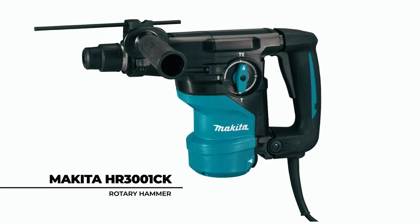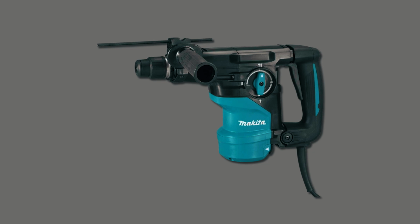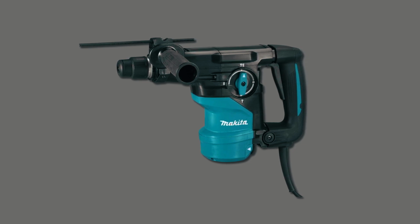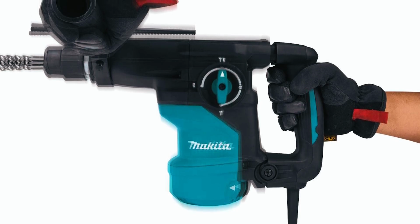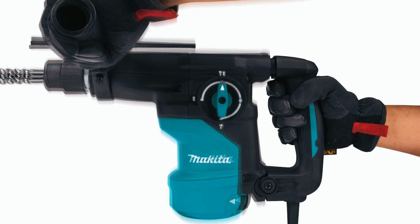Makita HR3001CK Rotary Hammer. The Makita HR3001CK Rotary Hammer is a robust and versatile tool designed for demanding applications. Powered by a 7.5 ampere motor, it delivers 2.9 foot-pounds of impact energy to tackle tough jobs with ease.